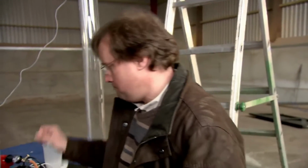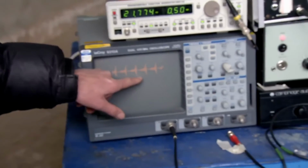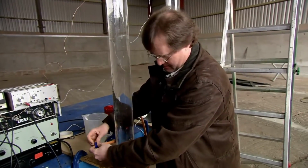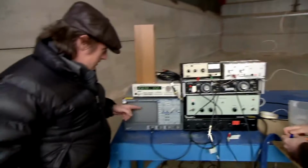I'm going to introduce bubbles in here, because bubbles are really powerful at absorbing sound. So here we go. This is the key thing to watch. That cheep is going to disappear. So you're literally just blowing bubbles into it with the machine? Yeah. All right, I can hear that. But look at the screen. It's gone.